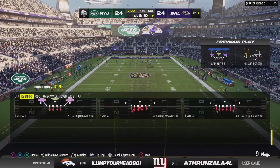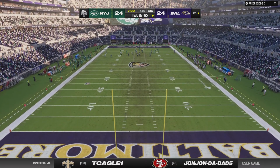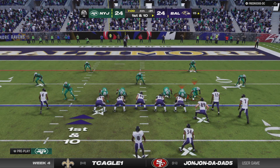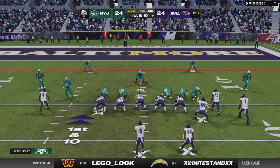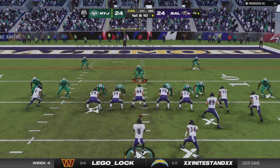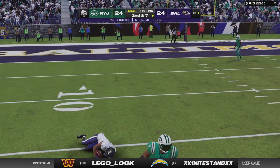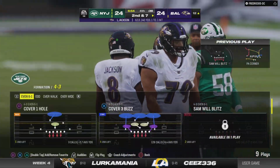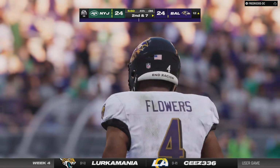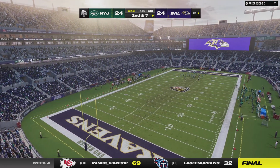Back now in Baltimore. All even as we get ready to start the 4th. Line of scrimmage, the 15. It's 1st and 10. Now it's Jackson. That one into the hands of Flowers. The excellent play last time is followed by a much more routine gain of 3. 3-yard pickup brings up 2nd and 7 at the 12-yard line.